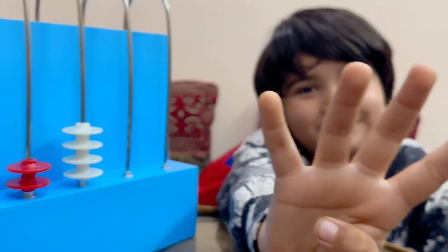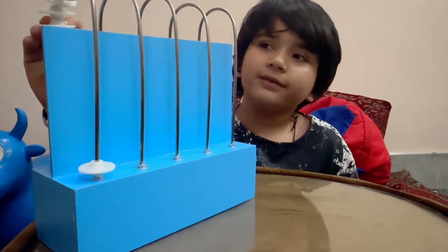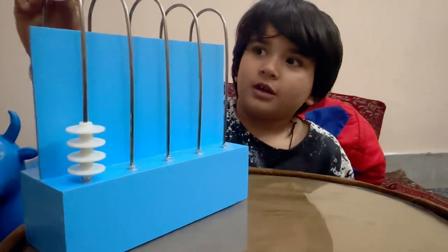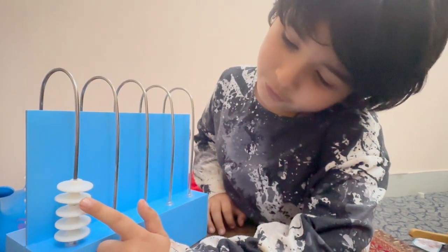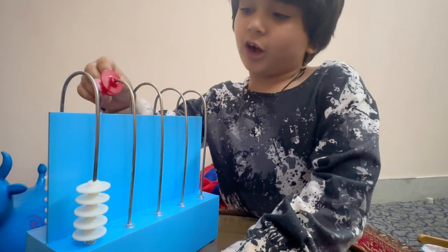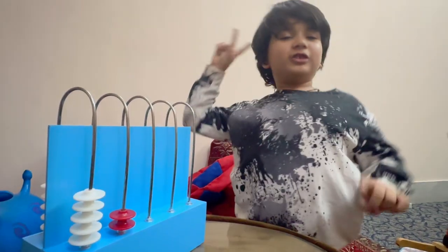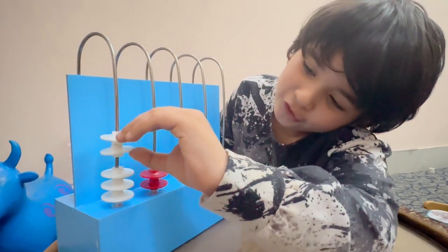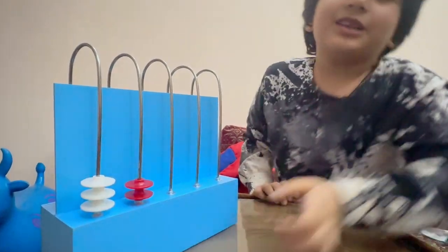4. I got 4 chocolates. It's 5. It's 5. I got 2 chocolates, 3 chocolates, 4 chocolates, 5 chocolates. I shared 2 chocolates with my cousin. 2! These 2 chocolates from my snack pack. Now I got 2 chocolates!